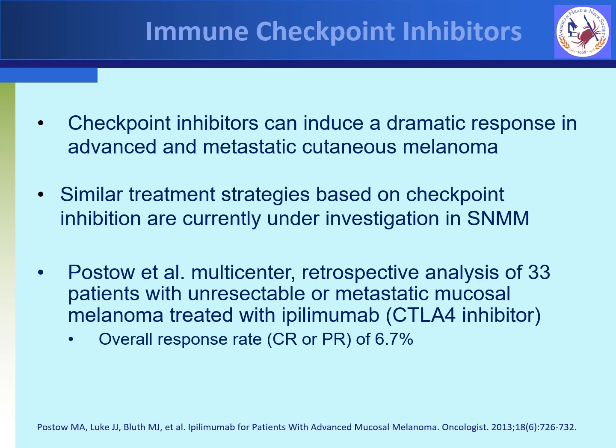Finally, we'll discuss the role of immune checkpoint inhibitors in treating sinonasal mucosal melanoma. These have been shown to induce a dramatic response in advanced and metastatic cutaneous melanoma. Based on those findings, similar treatment strategies are currently being investigated in mucosal melanoma. Pastau et al. conducted a multi-center retrospective analysis of 33 patients with unresectable or metastatic mucosal melanoma treated with ipilimumab and found an overall response rate, which is defined as either a complete response or partial response, of 6.7%.